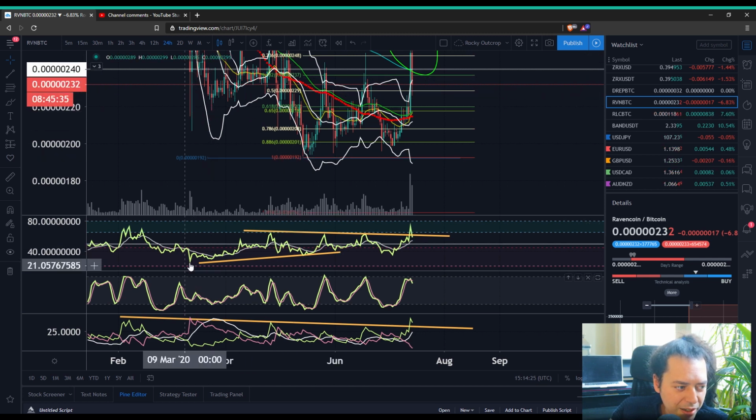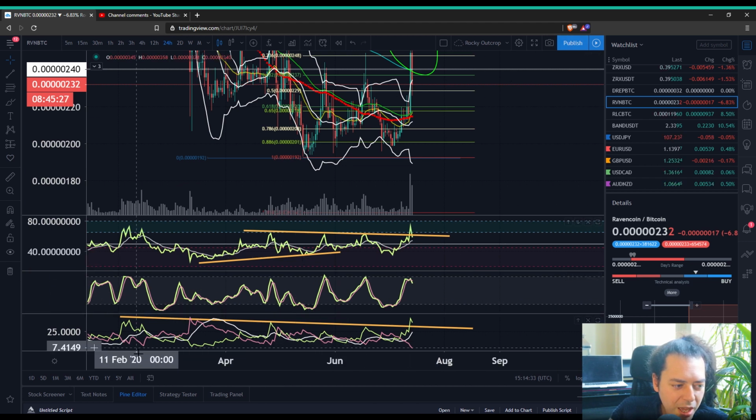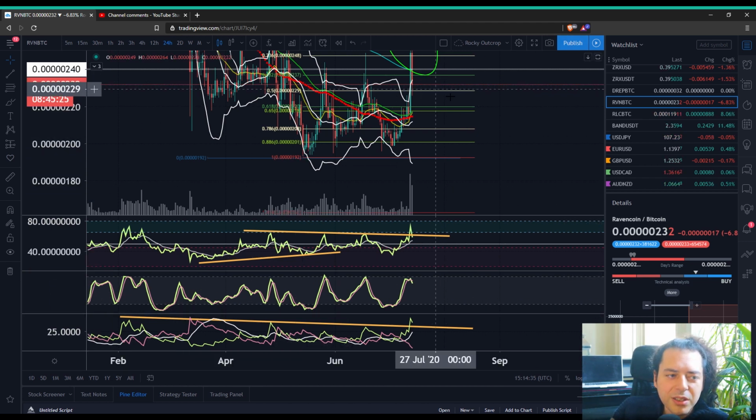Looking at this low over here, in terms of the oscillators, yeah, bullishly divergent. Bullishly divergent on that one. Bullishly divergent on that one. So three cases of bullish divergence towards this.